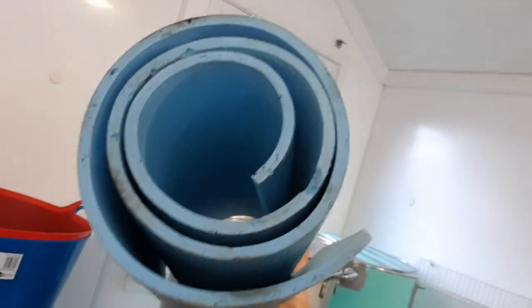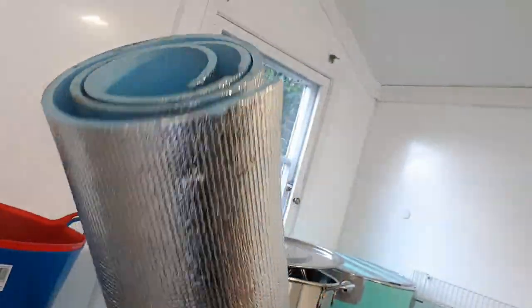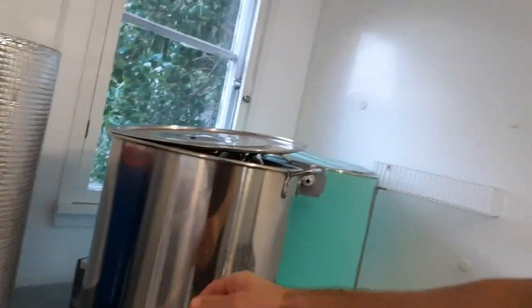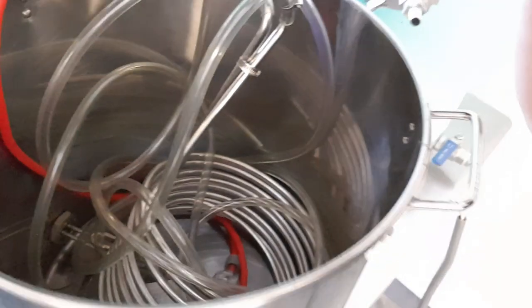So it's starting to turn into a bit of a homebrew Wednesday. Let's make it a homebrew Wednesday. So this is kind of just a camp roll, but it's also got the foil on it as well. My idea is I'm going to pretty much just stick that on my kettle. So there's my kettle. Look at it, it's so unused.